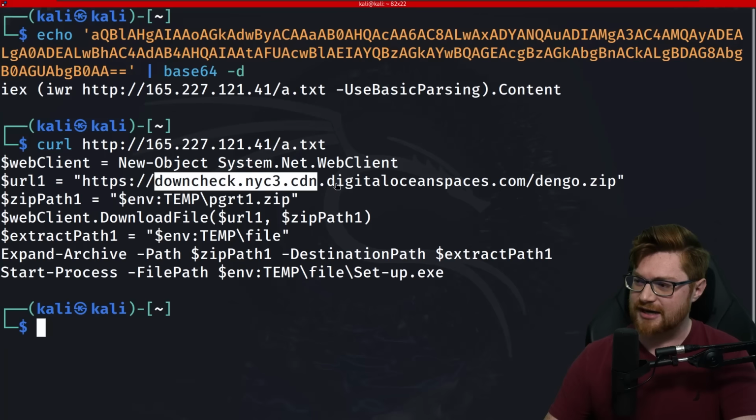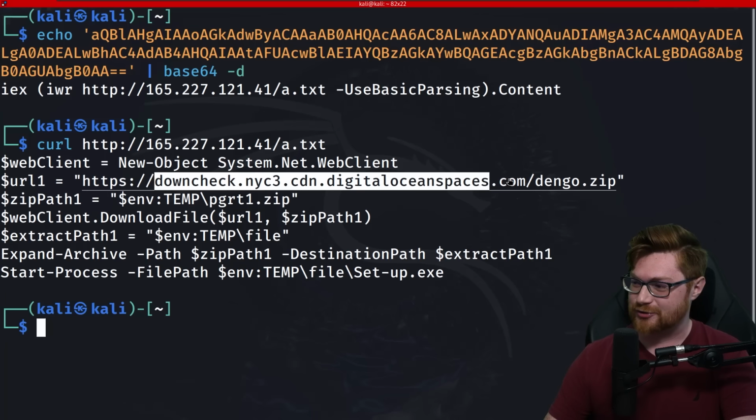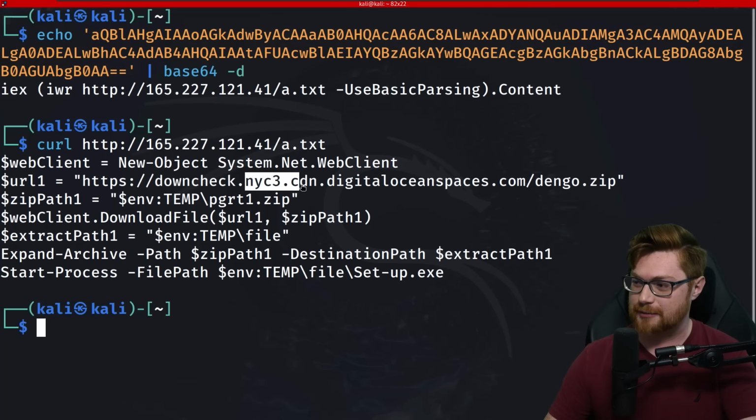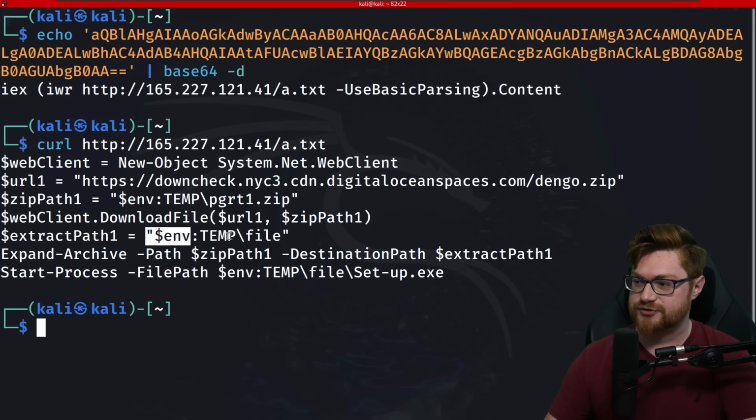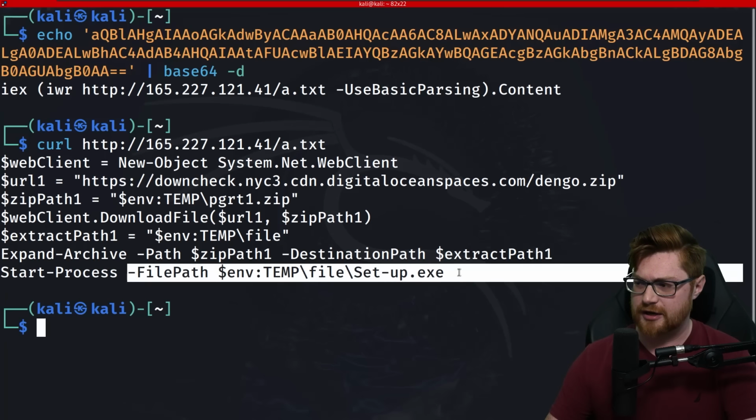Oh, look at that. Actually, sorry, the DigitalOcean little droplet that's kind of hosting this. And not to say it's a droplet, but some way to host some files up there. Anyway, stores it in our temporary directory in a zip archive, downloads it, ends up extracting it with Expand-Archive, and then stages this setup.exe.